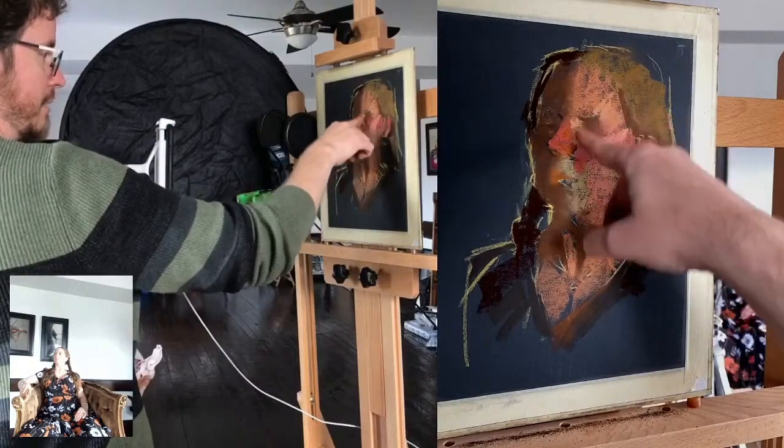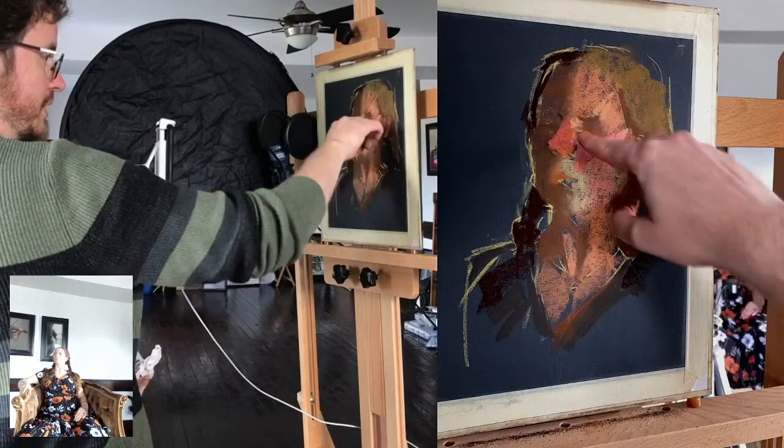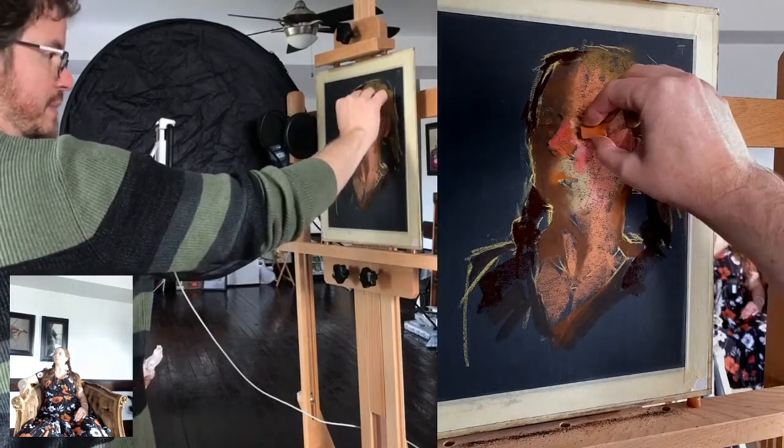We have a lot of light coming into this shadow. I'm going to warm it up a bit. Especially in the eye socket, a lot of light gets bounced around in there.